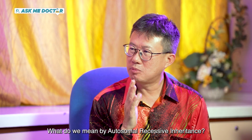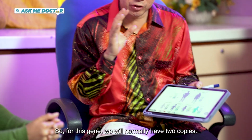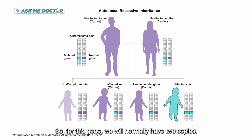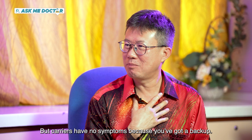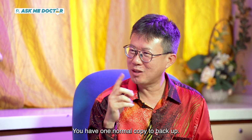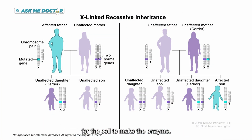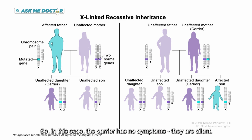What do we mean by autosomal recessive inheritance? In this case, both parents are carriers. For this gene, normally we have two copies. One we get from our father, one we get from our mother. So each of us has two copies. Carrier means one of the copies is faulty, but a carrier has no symptom because you have one backup. You have one normal copy as backup, so you still have the correct instruction for the cell to make the enzyme. So carriers have no symptoms and they are silent.